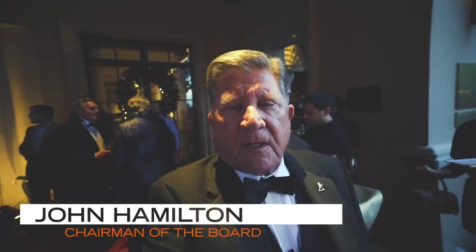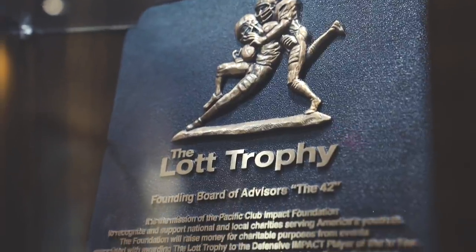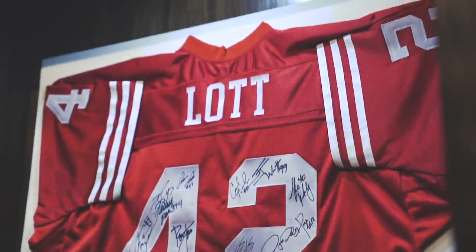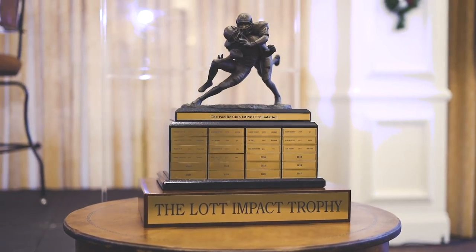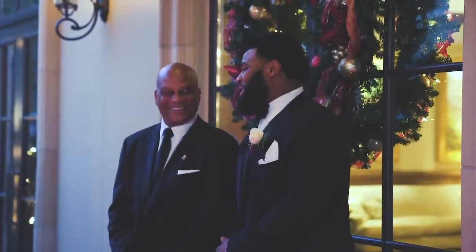I believe as a founder of the Lott Trophy that we stumbled or at least found something really special. It's easy to honor a great football player. Sometimes it's a little harder to find a great football player who has exemplary character. Since half of our award is based on the character of the man, what does he do off the field, in the classroom, in the community? Just to be nominated for this award is something really special because we know you are an exemplary human being.